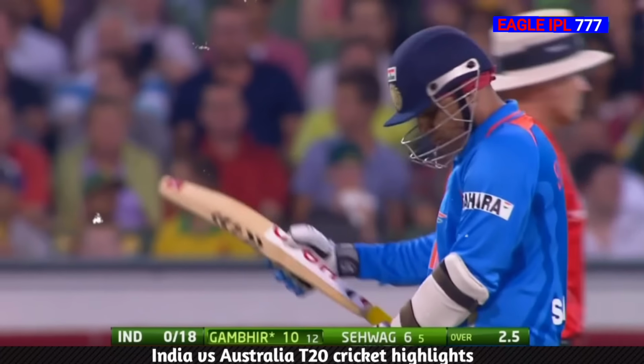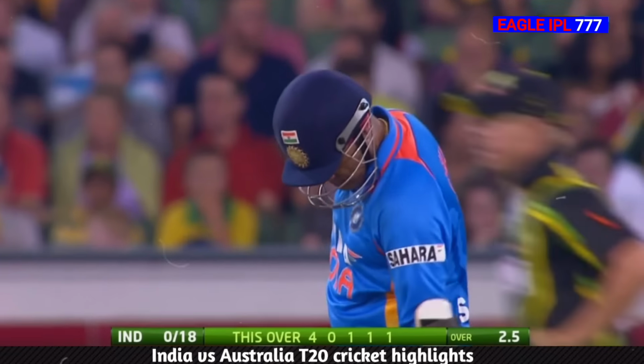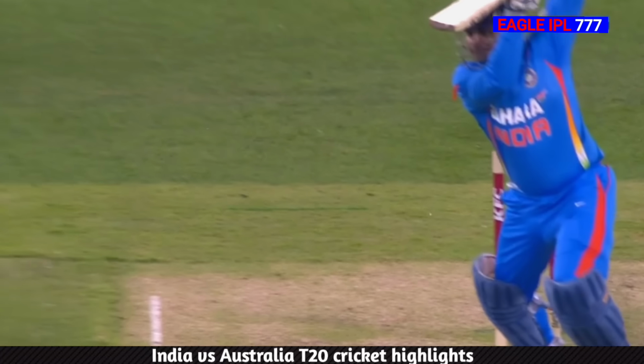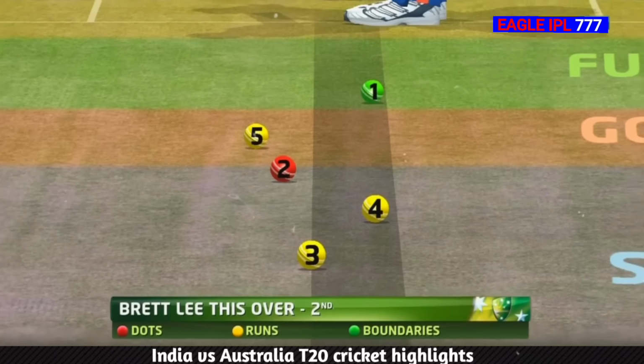Good start there. No real risks being taken, no really stupid shots or anything that's not on. They're just waiting for the one to come and they're playing it well. They're striking at the rate that they require. So it's a nerve-wracking start for Australia.